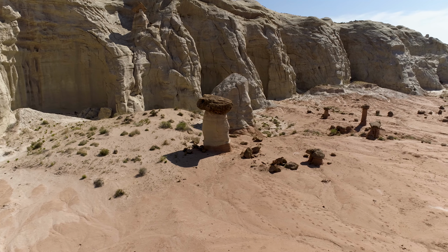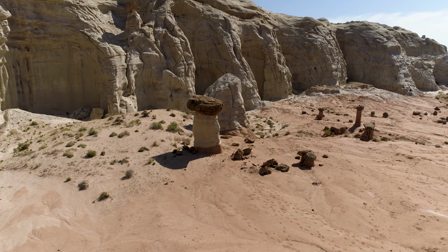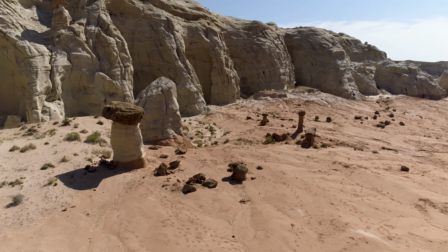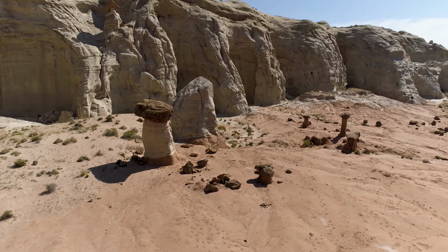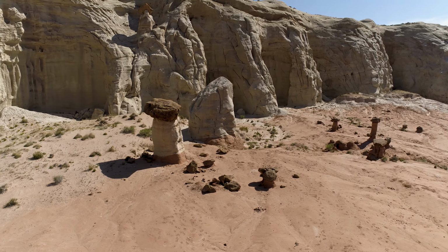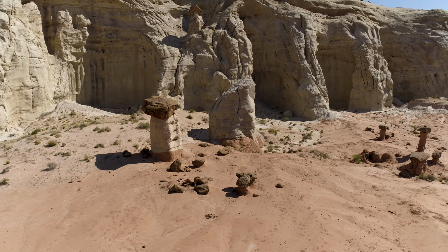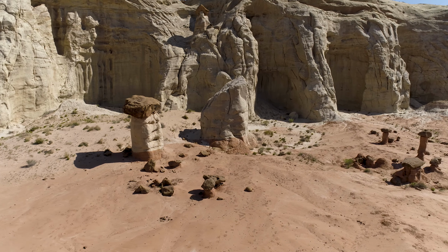So some more hoodoos, not quite as impressive. If you notice on the cliff face, and we'll get a better look at that in a second, just coming into view again now, you see almost like a brown diamond rock, almost in a setting on the cliff face.